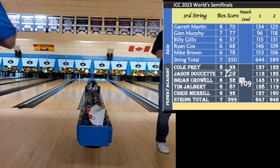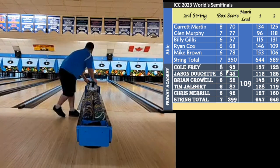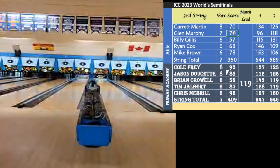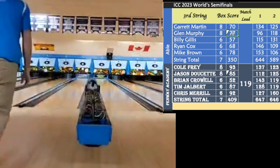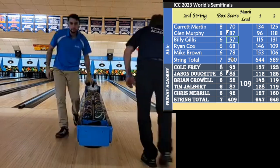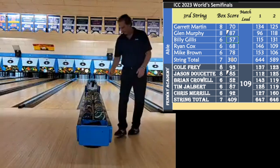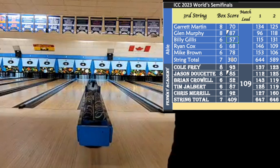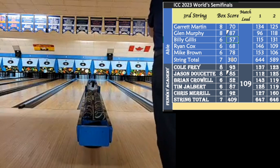Oh, hey, 710. Something out of the back connected on the 7-pin, and Murph clips the left side of the 7-pin. Believe that was good. We're going to give him the spare there. Didn't see him hold his finger up to wave it off. Pair of spares for Murphy and a pretty 710 connection for Jason Doucette.